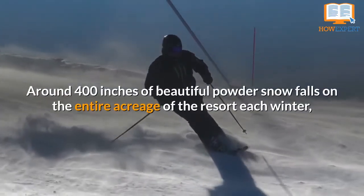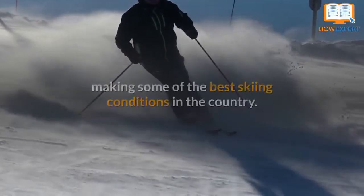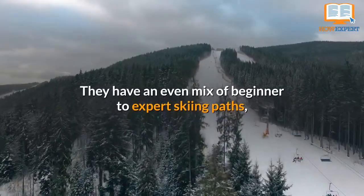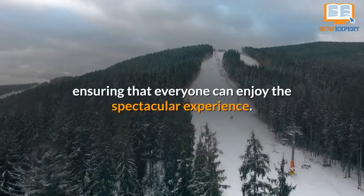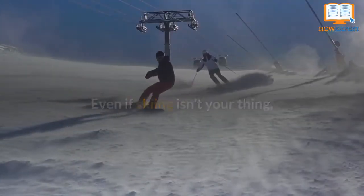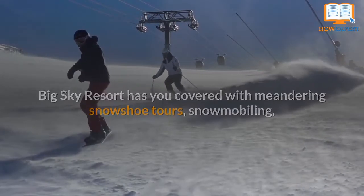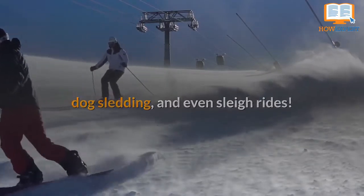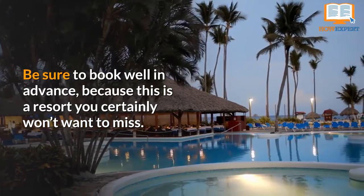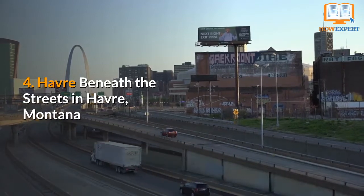Around 400 inches of beautiful powder snow falls on the entire acreage of the resort each winter, making some of the best skiing conditions in the country. They have an even mix of beginner to expert skiing paths, ensuring that everyone can enjoy this spectacular experience. Even if skiing isn't your thing, Big Sky Resort has you covered with meandering snowshoe tours, snowmobiling, dog sledding, and even sleigh rides. Be sure to book well in advance, because this is a resort you certainly won't want to miss.